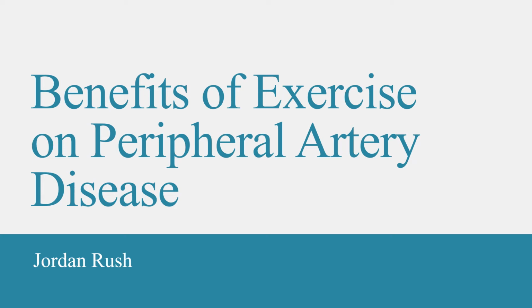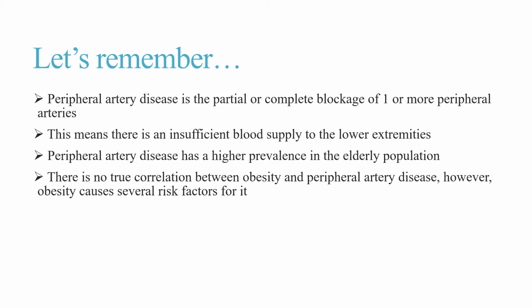Hey y'all, my name is Jordan Rush and I'm going to be discussing the benefits of exercise on peripheral artery disease. Before we discuss the benefits, let's go over a few things.